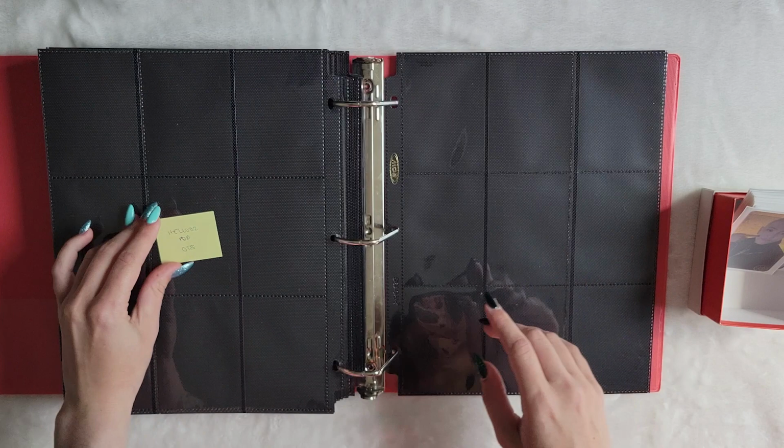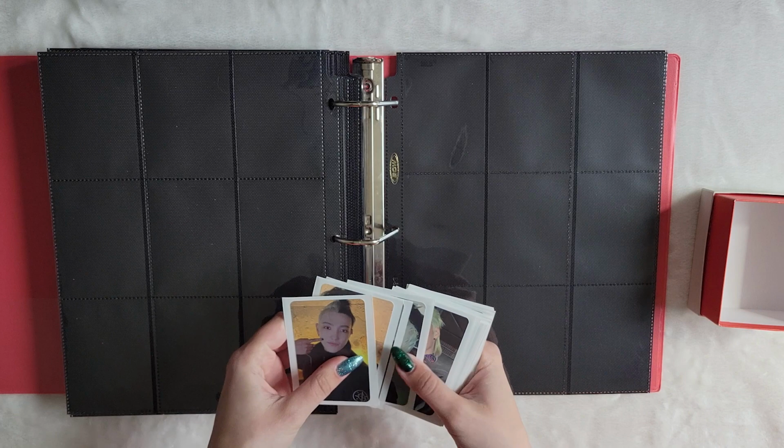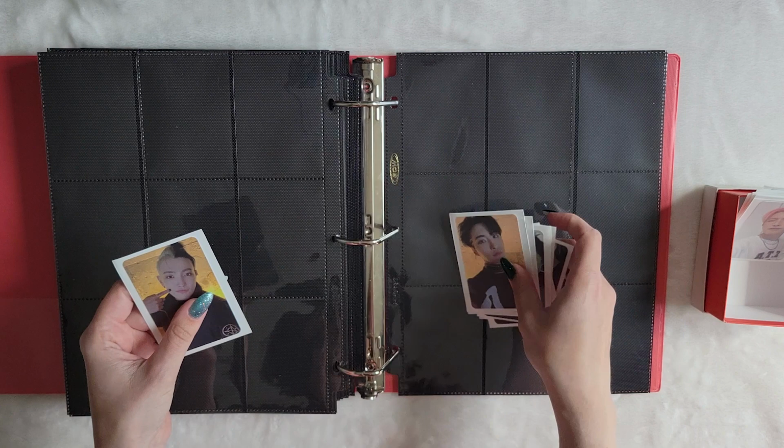Okay, so that was the US exclusive set, and now this is going to be the Hello 82 POB set. This was the set that had the crossword on the back. So freaking cute.